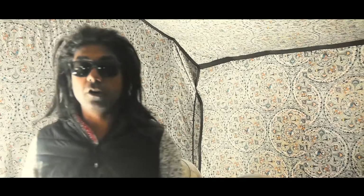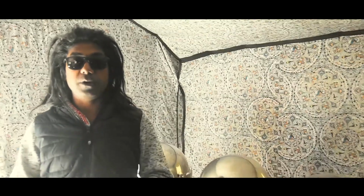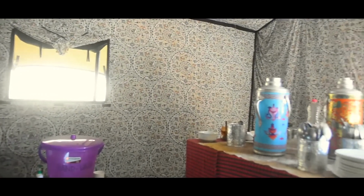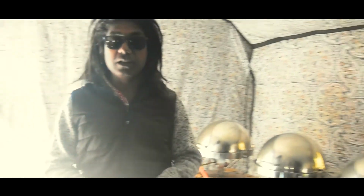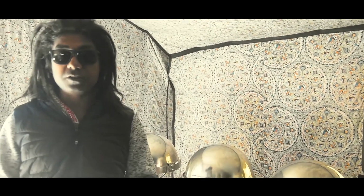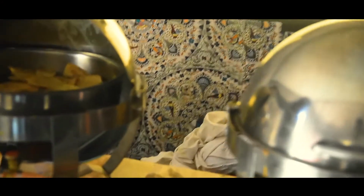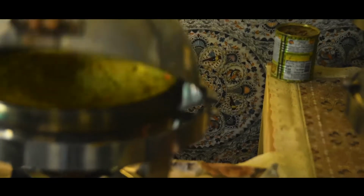So guys, this is the dining hall in Yak Camp where you can have your breakfast, lunch and dinner. They also have a separate setup for tea and coffee. They have different kinds of Indian as well as Continental dishes for breakfast, lunch and dinner too. I'll just show you a few of them. You have parathas and breads, and this one is poha. You have muesli and cornflakes as well.